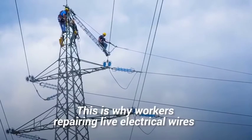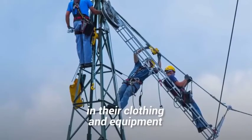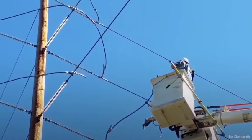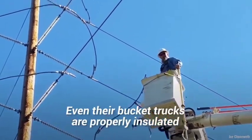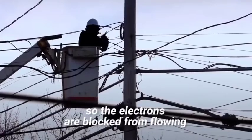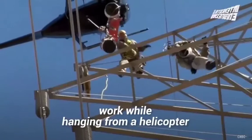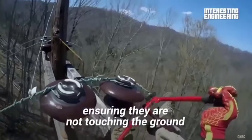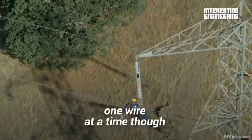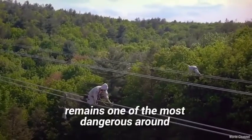This is why workers repairing live electrical wires use insulating materials, such as rubber, in their clothing and equipment. Even their bucket trucks are properly insulated. These insulating materials do not conduct electricity, so the electrons are blocked from flowing. Workers who repair power lines also sometimes work while hanging from a helicopter, ensuring they are not touching the ground. They still need to make sure they only touch one wire at a time, though. This is why the job of electrical repair remains one of the most dangerous around.